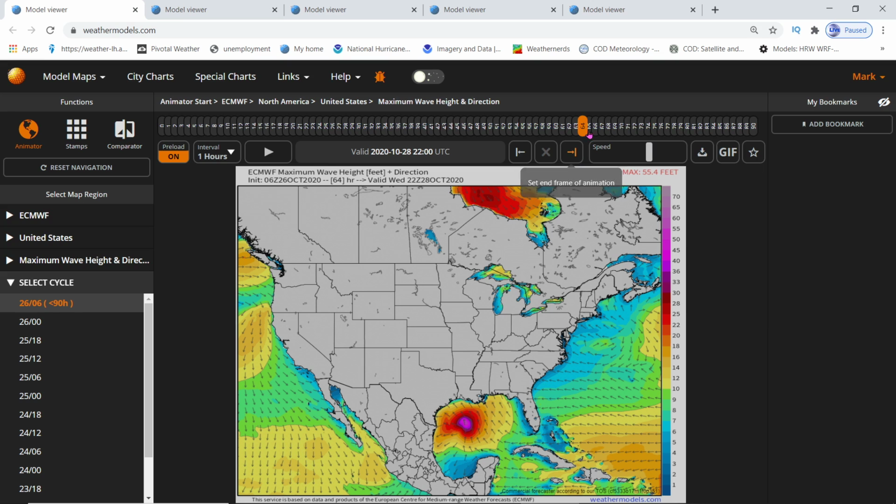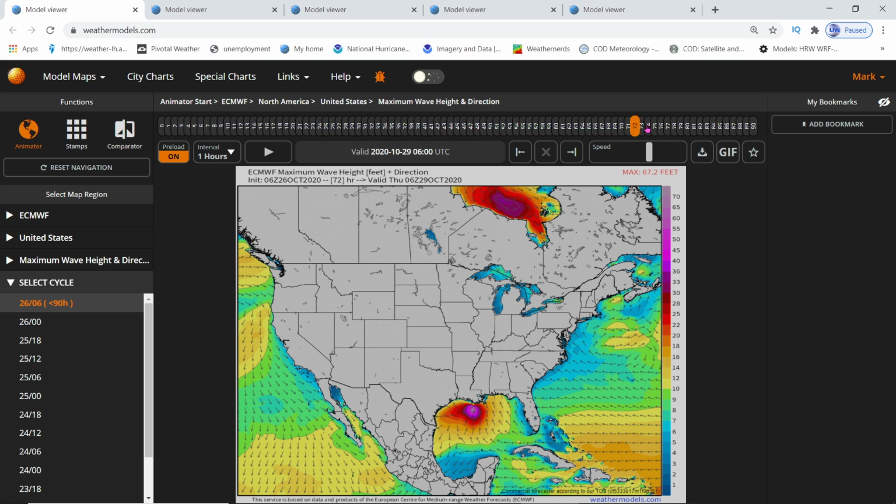That's at 2200. That's right at 10 o'clock at night. To do military time, all you do is subtract 12 hours.